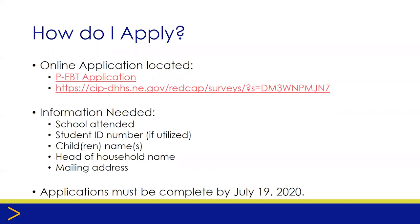In order to complete the application, you will need to know the following information: the name of the school that your child attended during the 2019-2020 school year, the student's identification number, the child or children's names, the name of the head of household, and your current registered mailing address.